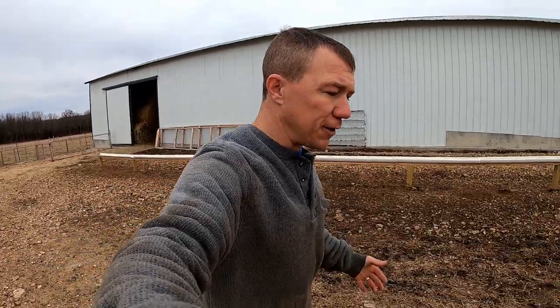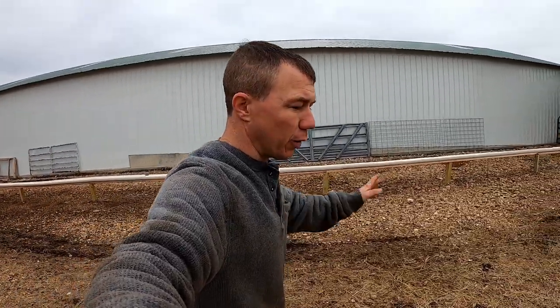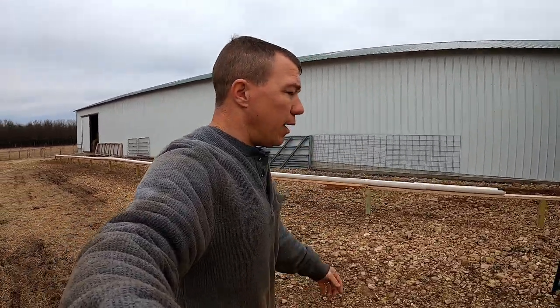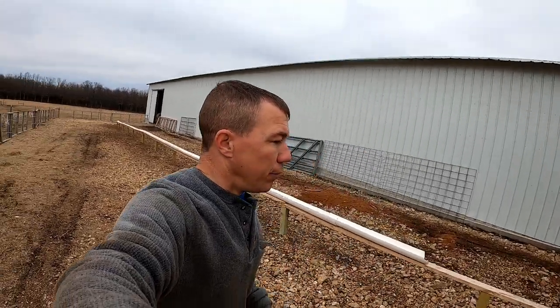So what I have to do is scrape that floor, and then I have in that trailer that you saw behind me when we were in the front of the barn the sawdust that's the bedding we use for them. It's oak sawdust, and it's fresh from the mill, so it's not dry and dusty. It's dry enough that it'll absorb urine, but wet enough that it's not dusty.